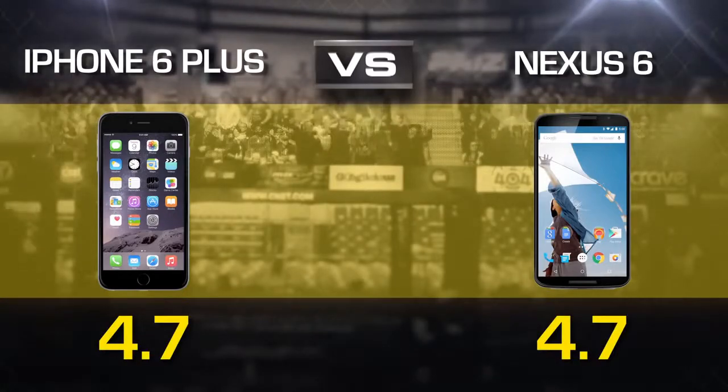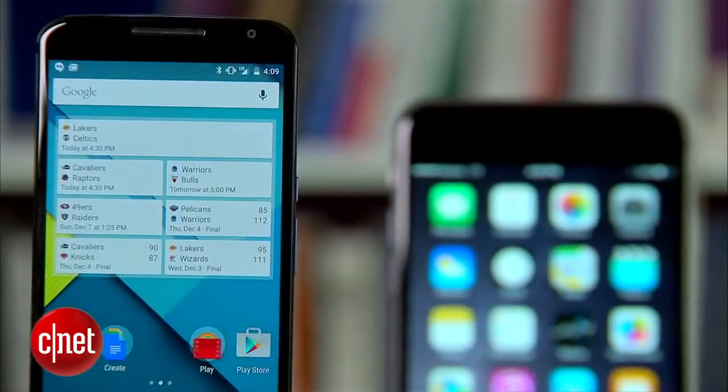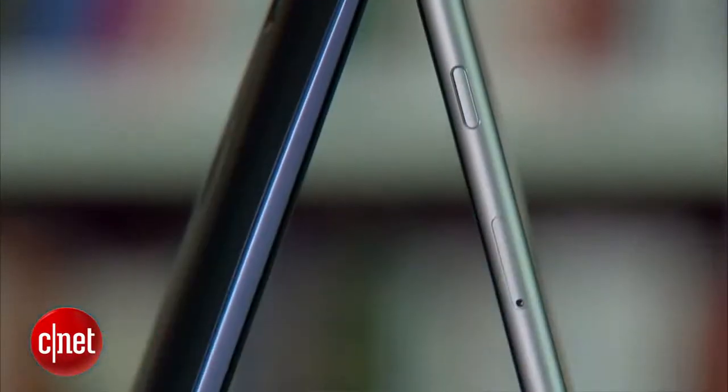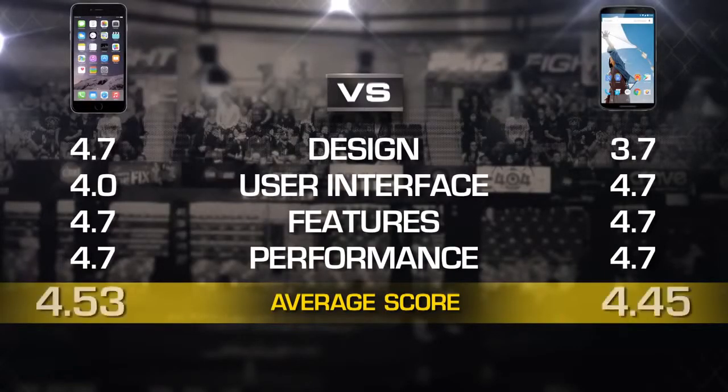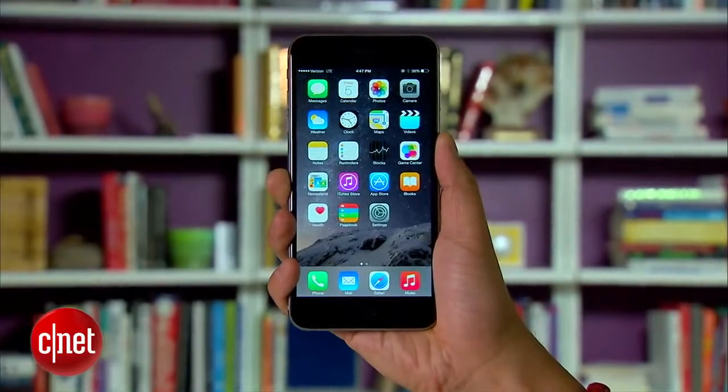All right, let's average out all 4 rounds, and you can do the math, but we had to go to hundredths of a point to settle this one, and the iPhone 6 Plus beat out the Nexus 6 4.53 to 4.45 and is your prize fight winner.